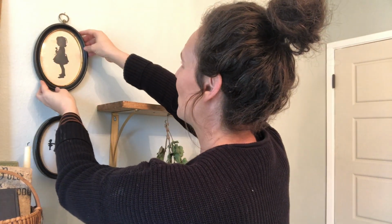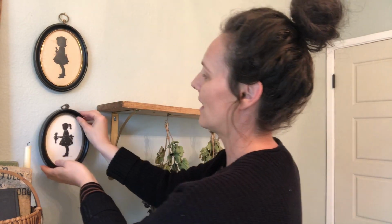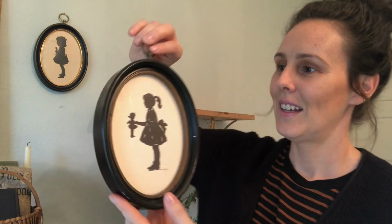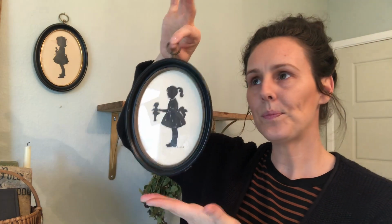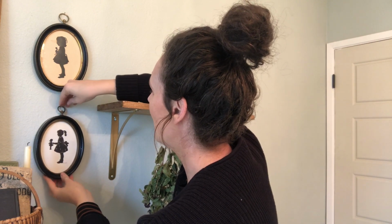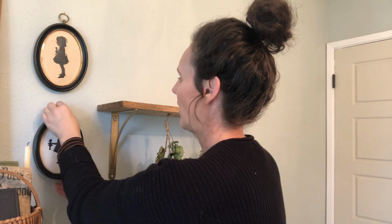And I had them placed here because I thought this needed something in between this little gap. This one doesn't have any names, but this is so cute. So this was around $12 as well. I'm just placing them there because I think they're so cute there.